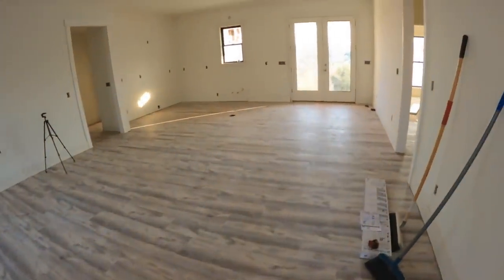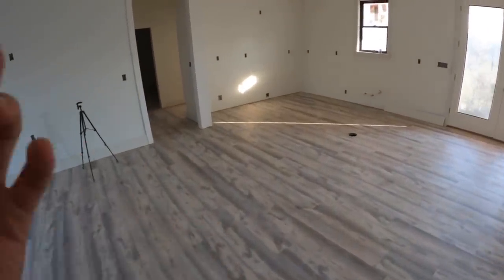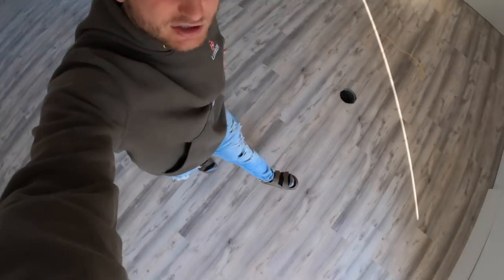Y'all, let's walk into the house and check this out. The floor is turning out phenomenal. I absolutely love this color. It's light enough to where you can't see a ton of footprints and stuff if you're ever gonna have your shoes on, which I don't wear shoes in the house, but right now there's an exception because there's construction going on. So anyways, I'm excited.